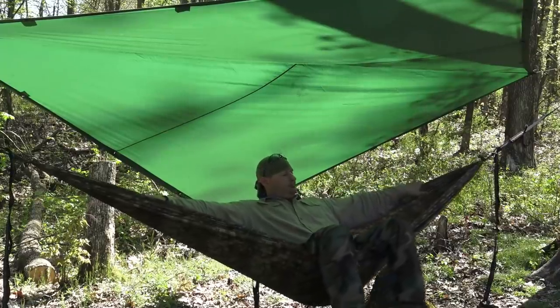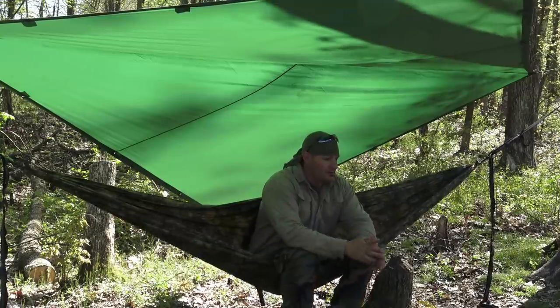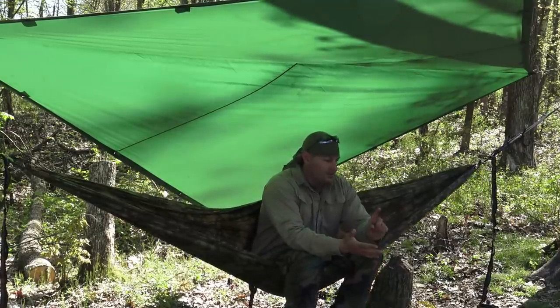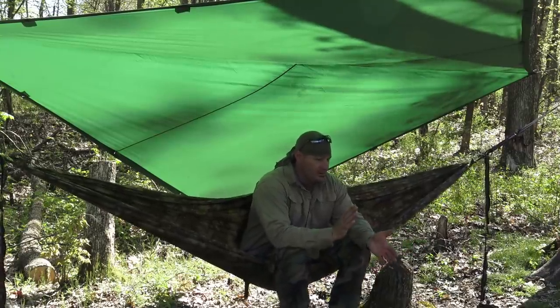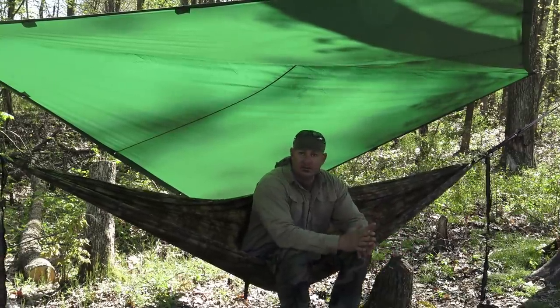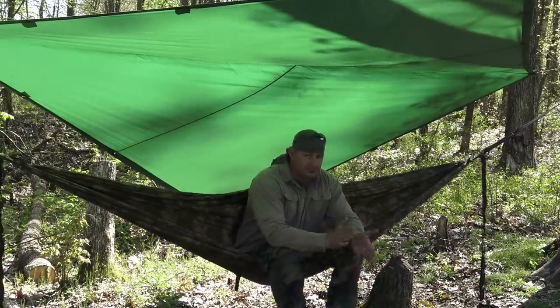I could nod off right here. All right. Firewood. Clean this area up. And I want a small amount of firewood. So in the event, well, no, when I get those fish, we're gonna cook them up. Let's do it.